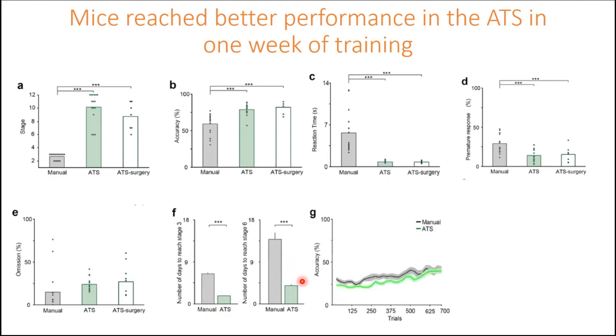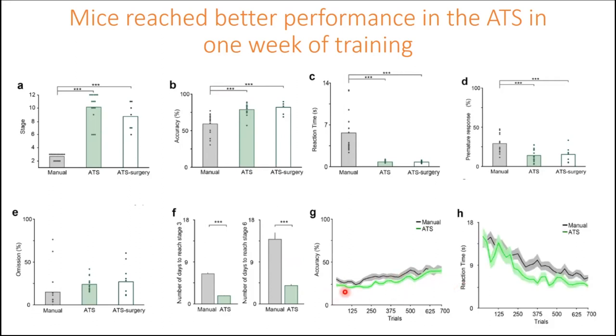Then we compared whether the animals actually learn faster or the benefit is from performing more trials. So we now look at behavioral measures as a function of the cumulative number of trials performed. In that case, there's no tremendous difference between the ATS trained and the manually trained animals. So this shows that at least in this task, it seems like most of the benefit is from performing a lot more trials in the ATS as compared to what is achievable by manual training.